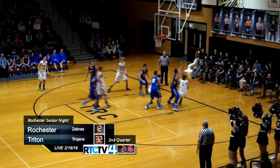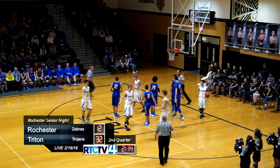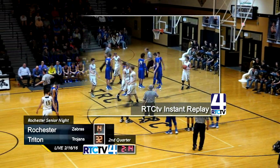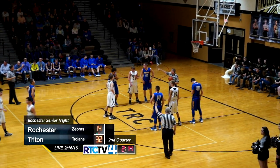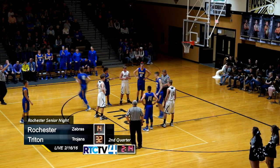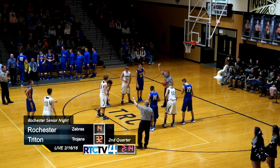Holland dumps off to Bennett, drives the baseline, jumper over Johnson's good, and a foul. Gavin Bennett, Mr. And-One here in recent games. Yeah, right. But that's a good sign. That means he's not only posting strong, but finishing through contact. And that's Johnson's second foul, so he's going to be replaced with 2:14 to play in the first half, and Bailey replaces him. 32-14.